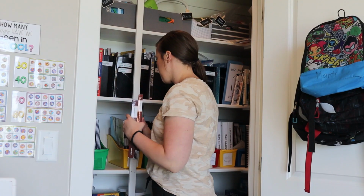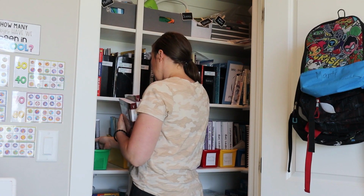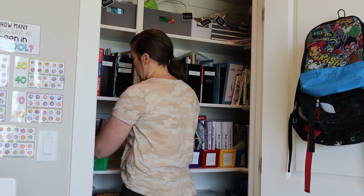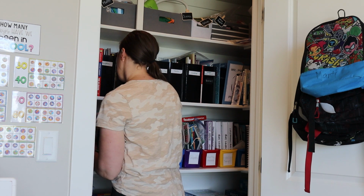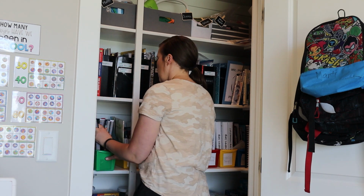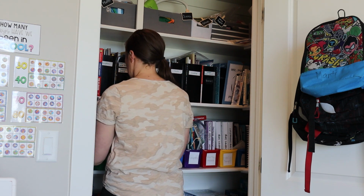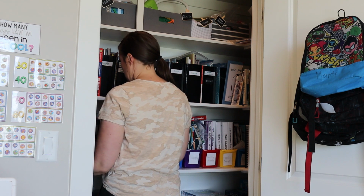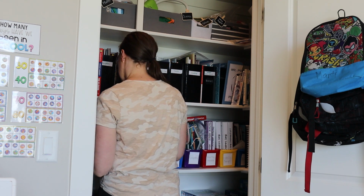So now we're moving on to some of the curriculum stuff that's on that same shelf. And I'm just going through and pulling out what we don't need, and then switching it out with stuff that we do need, and getting rid of a few things, and then putting some stuff down in the basement that we can store down there for right now until we need it, or maybe decide to give it away. I'm not really sure.